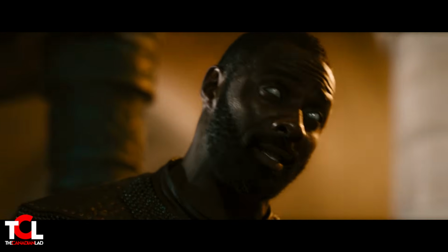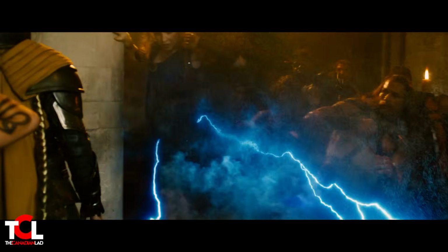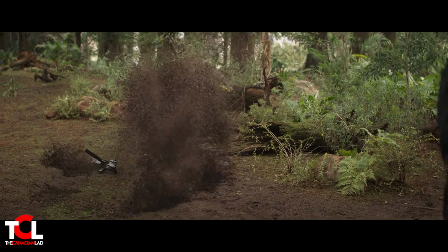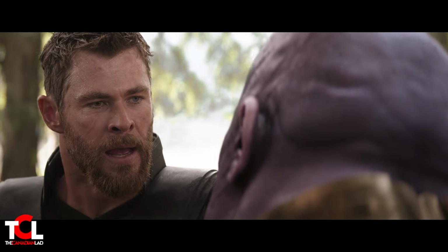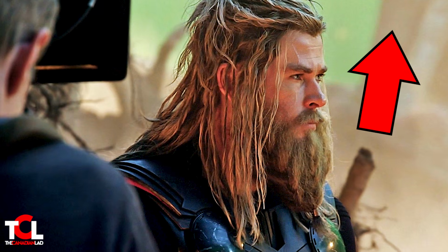Number 7. During Thor's vision, he shoots some people with his lightning and they're seen turning to dust. This is heavily foreshadowing how Thor's inaction will cause half of all life in the universe to turn to dust. After all, he was the only one who could have stopped it all, but didn't. I have a separate video on this, make sure to watch that as well.